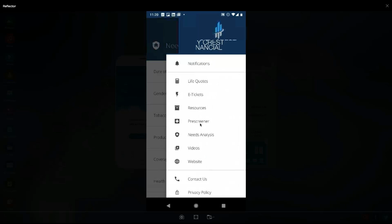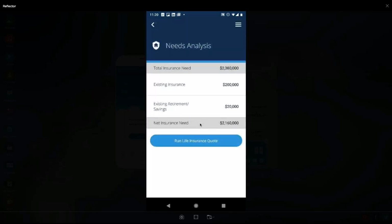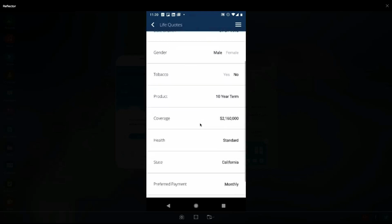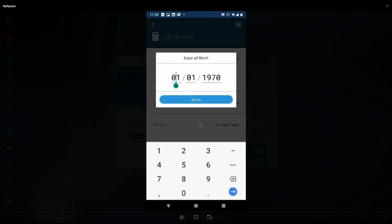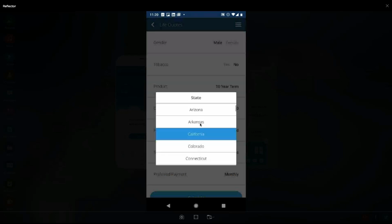So I'm going to come in here, let's say I want to go to needs analysis. I want to figure out my client's need first. We put in a few items. We get $2,380,000 as my total insurance need. I'm going to put in my existing insurance, existing retirement. That insurance need is $2,160,000. I click run life insurance quote. I say, oh, my date of birth is actually going to be 05/08/1969. Done. And we're going to be in the state of Kansas.